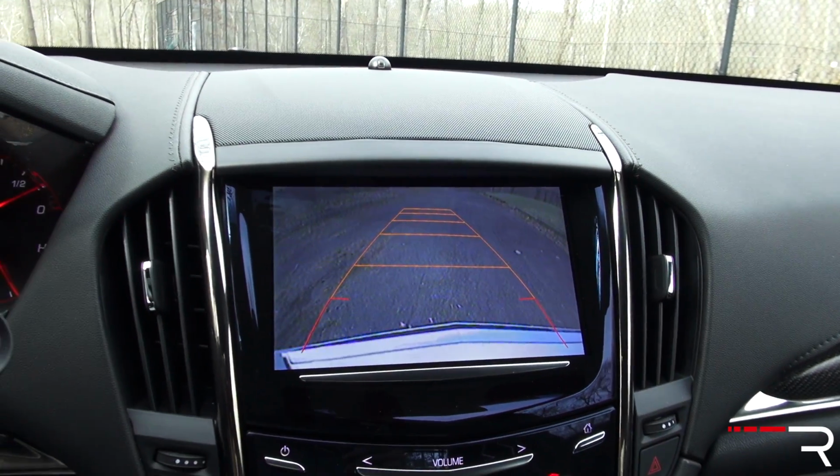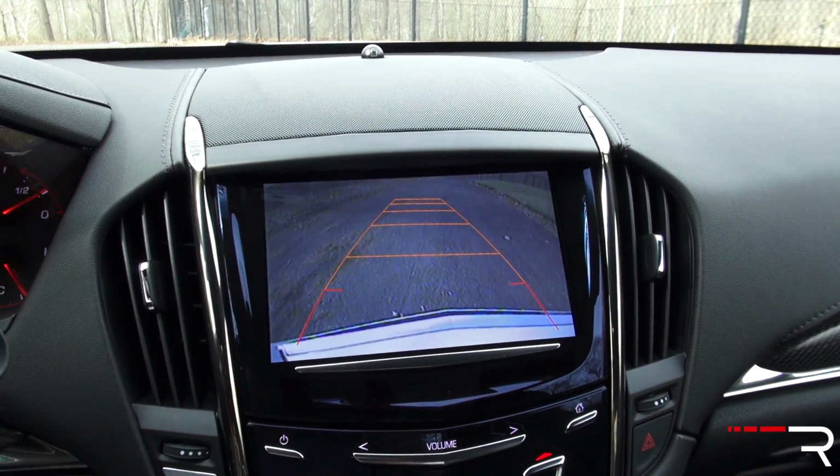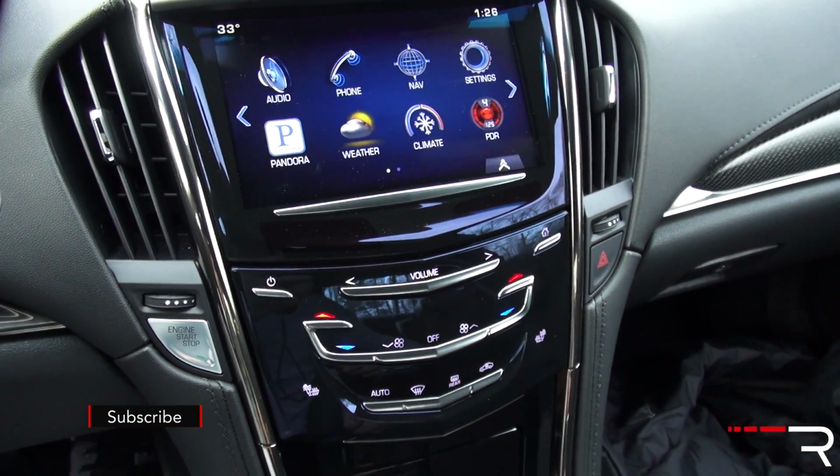When you put this vehicle into reverse, you can see you do have a nice backup camera. My tester has front and rear parking sensors. It does have trajectory, but the camera itself, the resolution is not the best. I've seen some much better cameras in its German and Japanese competitors.